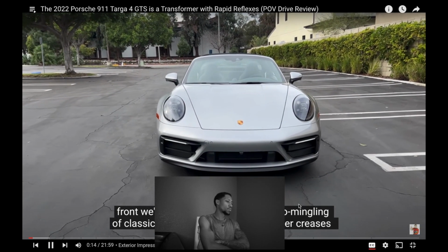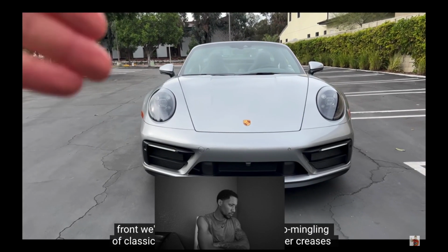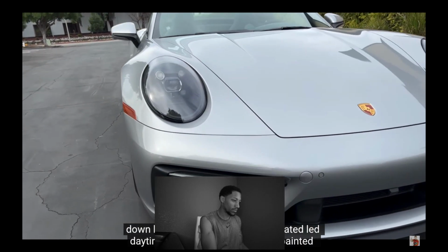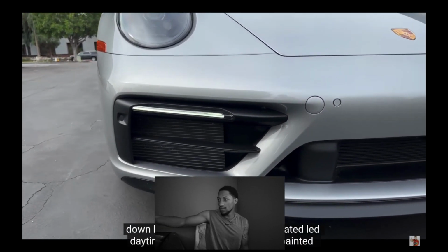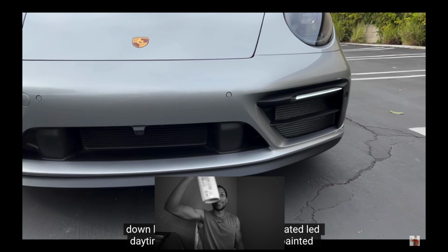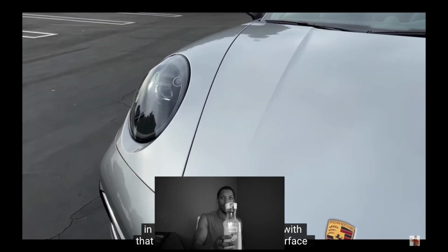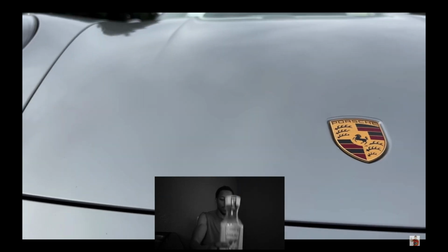Starting up front, we've got the 992 generation's commingling of classic 911 roundedness with sharper creases. Down low are dark inlets with integrated LED daytime running lights. This one is painted in GT silver, because I do hope y'all have this one. Fantastic silver, with that metallic flake on the paint surface.